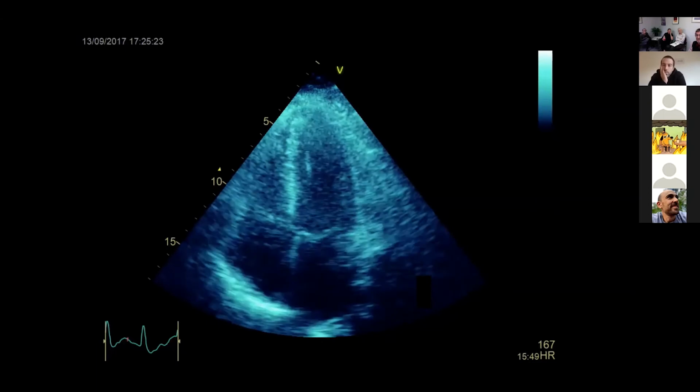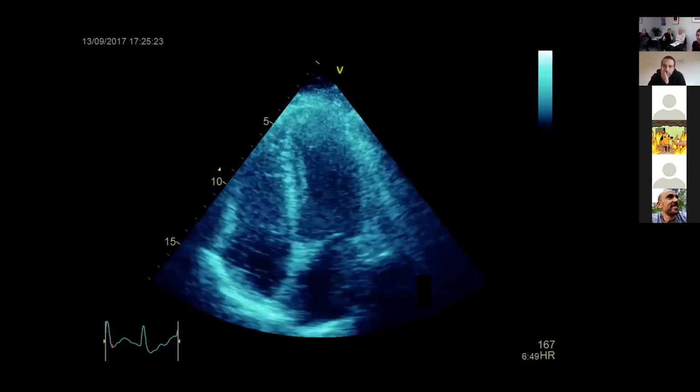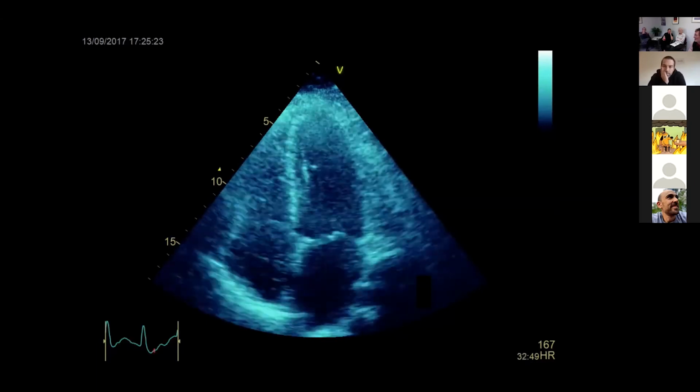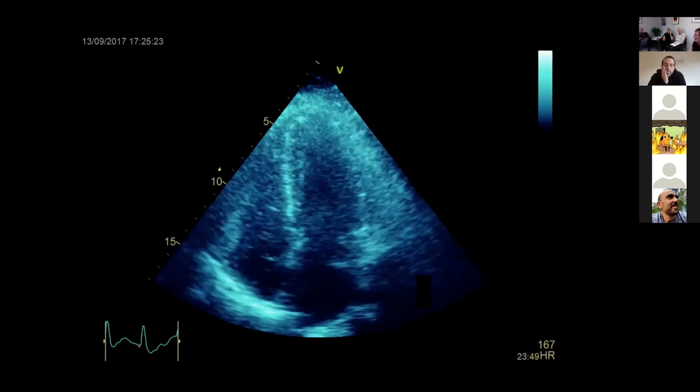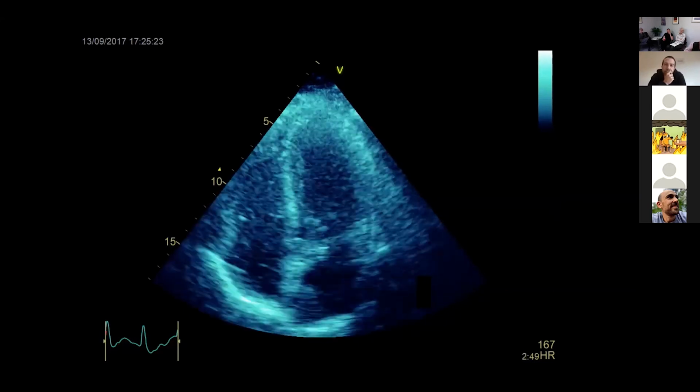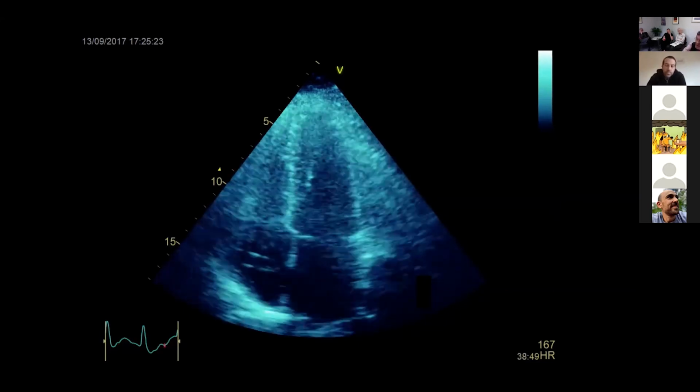It's hard to tell this. Okay. It's pretty damn good, isn't it? But it looks like it's thickening, like the interseptum and ambulatory walls look like they're thickening, but I need to slow the speed down. Professor Ord, what do you think?